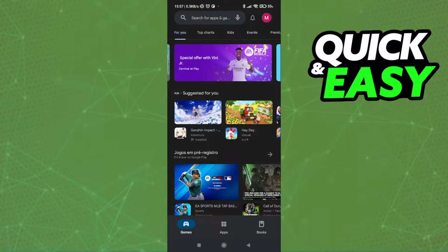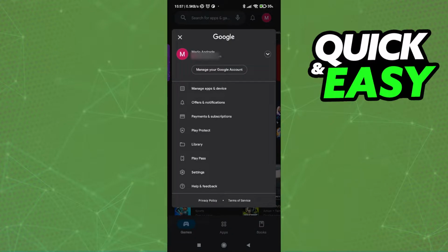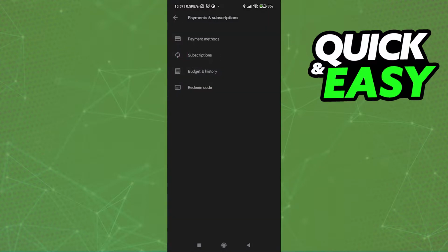I click on my icon at the top right corner of the screen, I have three relevant settings for our searches and needs. We have the Manage Apps and Device, Offers and Notifications tab, and also the Payment and Subscriptions. Starting with Payment and Subscriptions, in here we only have four options: the payment methods registered to this account, subscriptions active, budget and history of purchases, or the option to redeem a code.